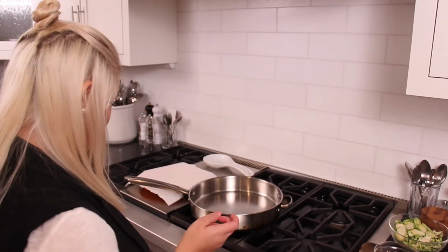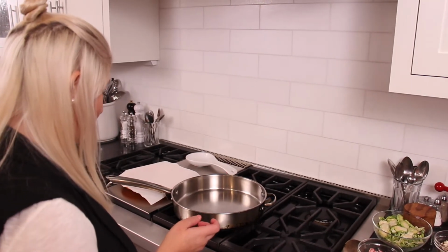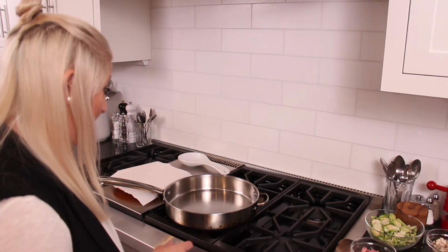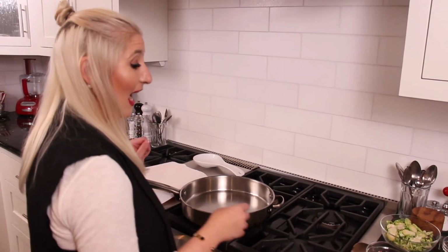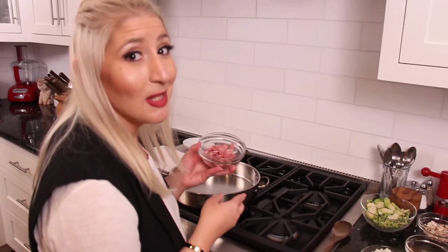So to start, I'm gonna turn on this thing if it doesn't catch me on fire first. Whoopsies, wrong one. On medium heat. And the first thing I'm changing about this recipe is I'm using turkey bacon.